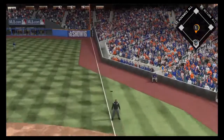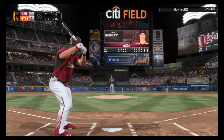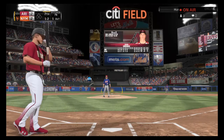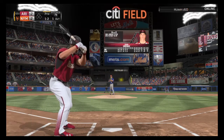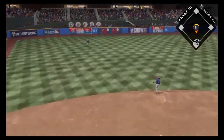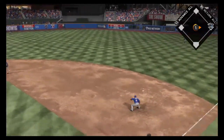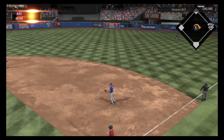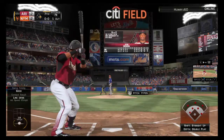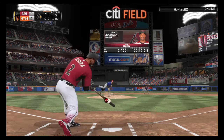And this ball's heading for the seats down the right side as the count will move to 0-2 now. And he missed with it. It's 1-2. Line softly toward the hole. A screaming base hit here, his first of the night. Gene Segura stands in. Reached on a walk in his last trip. Gene Segura. First delivery to him on the way.